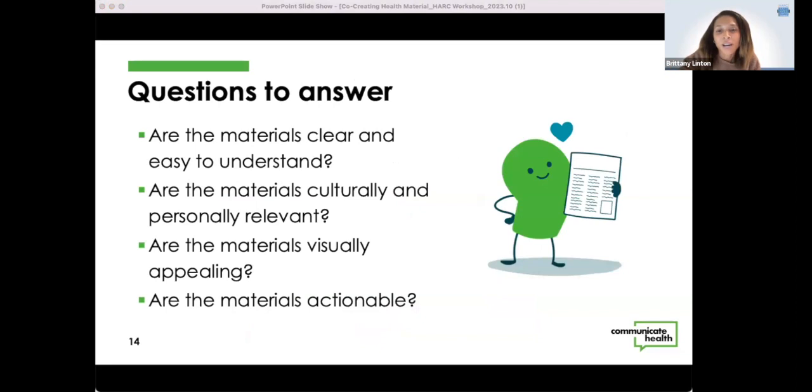All right, so in general, when conducting material testing, we're often exploring different questions to better understand how our audience is understanding the material and their impressions of it. So some of the questions we may ask are: are the materials clear and easy to understand? Are the materials culturally and personally relevant? Are the materials visually appealing? And are the materials actionable? There are some other ones that we may explore, like credibility and things like that, but these are some of the main ones.